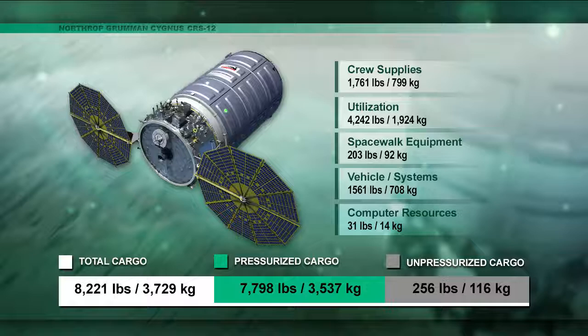Under 24 minutes until launch this morning, let's take a look at what is on Cygnus. A total of over 4 tons, over 8,200 pounds, will be launching to the space station this morning. That's over 1,700 pounds of crew supplies, over 4,242 pounds of utilization equipment, which is science experiments and other hardware, 203 pounds of spacewalk equipment, another 1,561 pounds of vehicle and system equipment, and 31 pounds of computer resources.